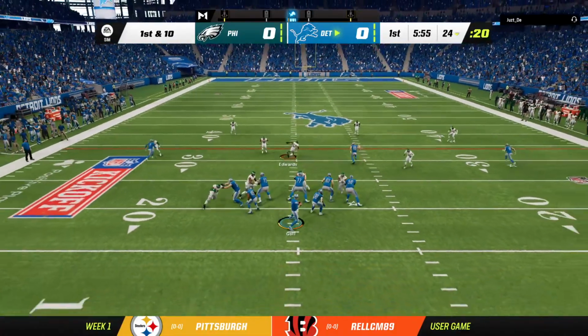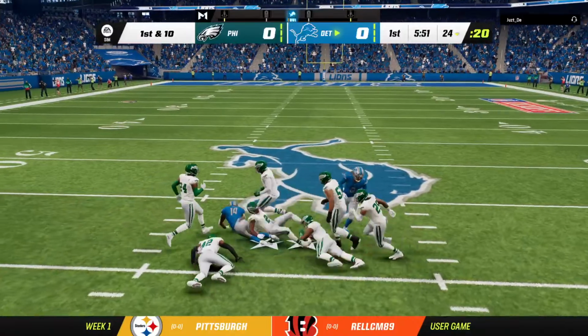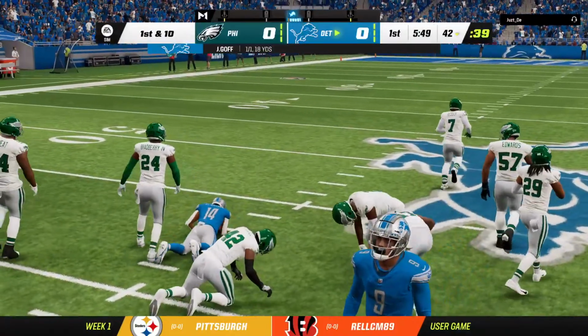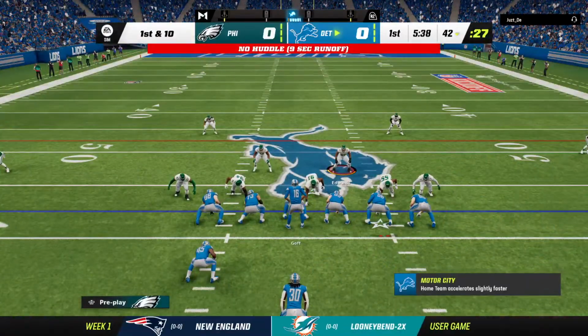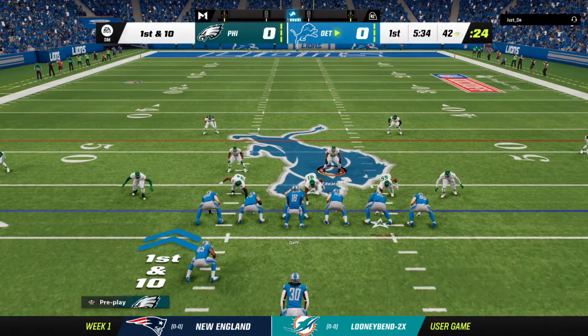Myself. And Goff going to look to throw right away. And that's to Amon-Ra St. Brown. And they get him down, but not before he takes it across the 40-yard line. It's a gain of 18.